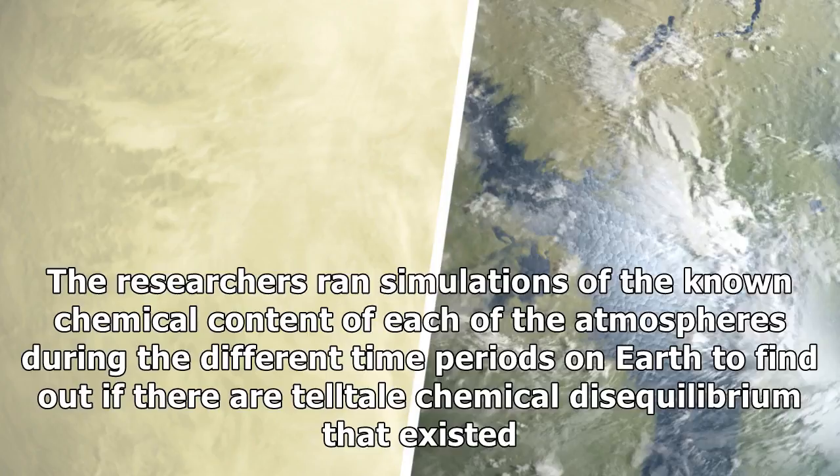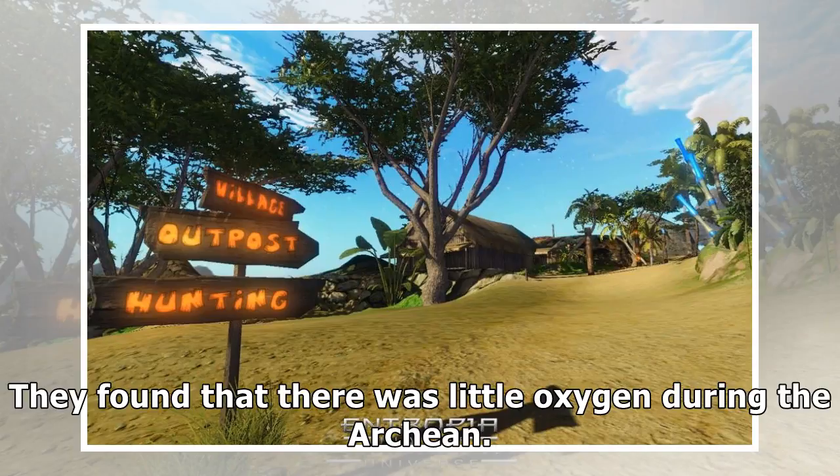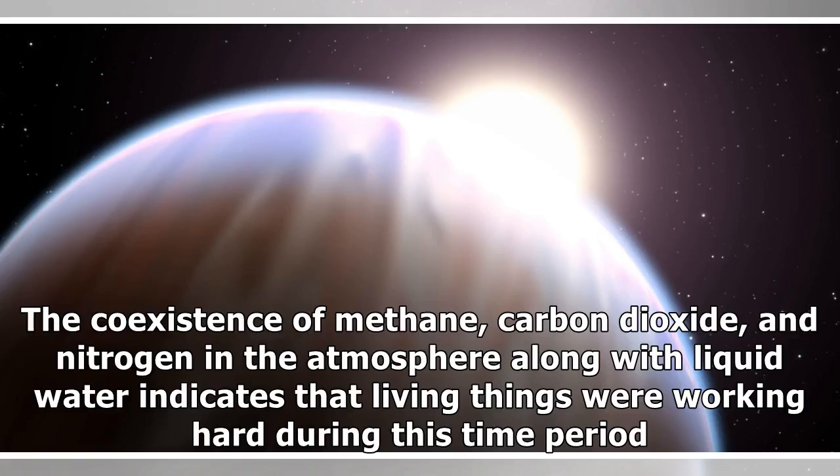The researchers ran simulations of the known chemical content of each of the atmospheres during the different time periods on Earth to find out if there were telltale chemical disequilibria that existed. They found that there was little oxygen during the Archean. Coexistence of methane, carbon dioxide, and nitrogen in the atmosphere along with liquid water indicates that living things were working hard during this time period.